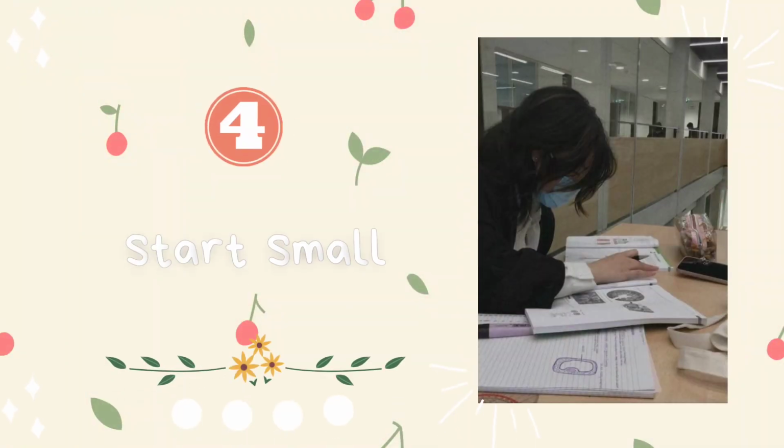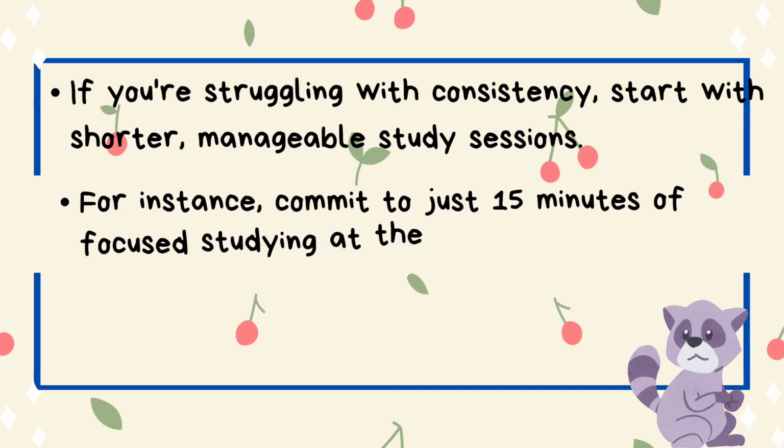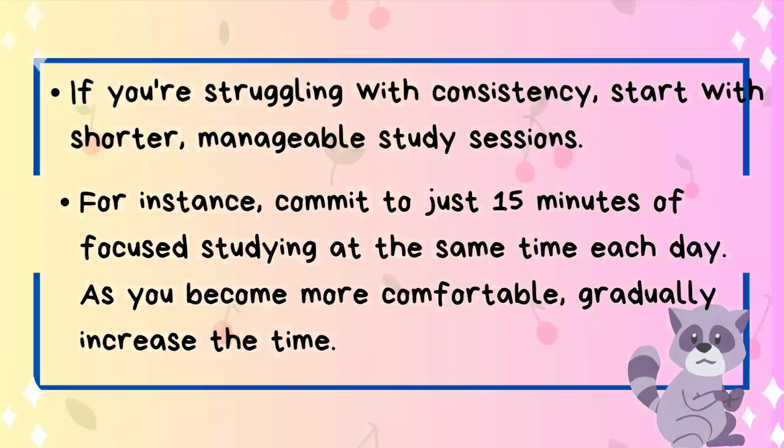Tip number 4, start small. If you're struggling with consistency, start with shorter, manageable study sessions. For instance, commit to just 15 minutes of focused studying at the same time each day. As you become more comfortable, gradually increase the time.